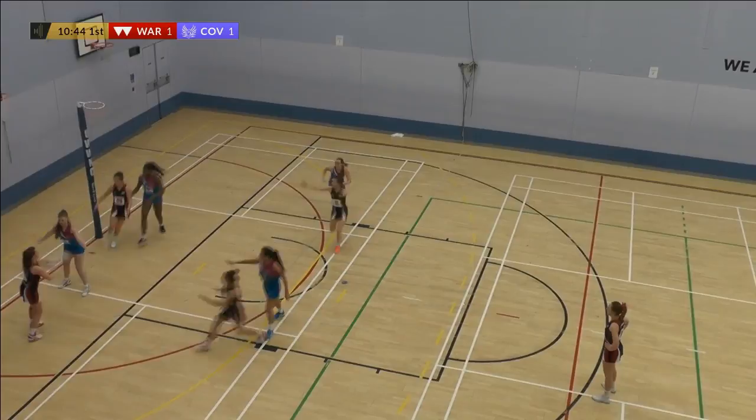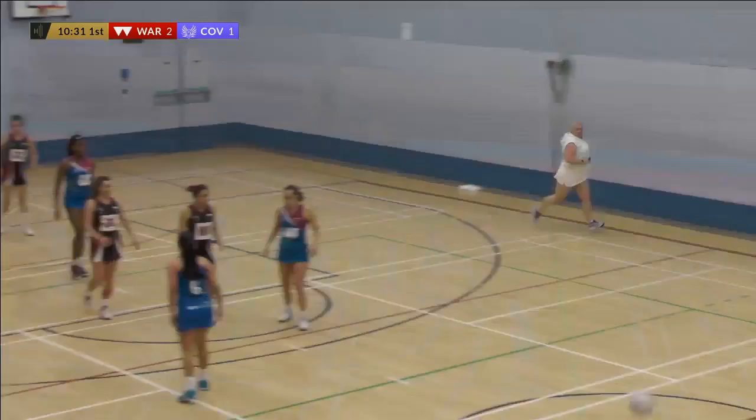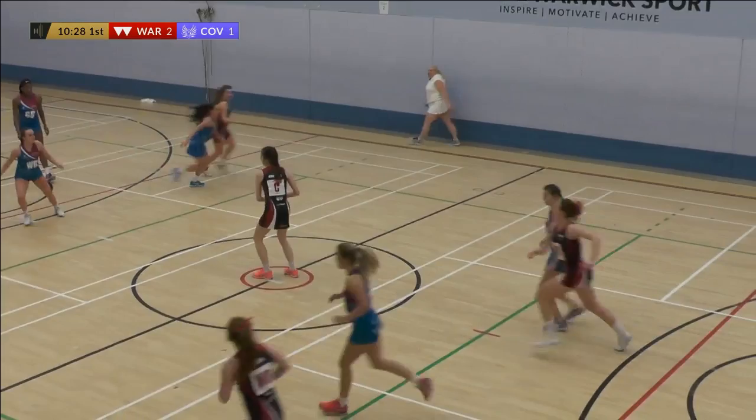There's some space, Sophia, now. Abassi will have the first. Obstruction by the goalkeeper. She'll have another shot now to make it 2-1. And yes, she slots it through. That's Abassi's first goal. It's 2-1 to Warwick, and it's a Warwick centre. That will really help her confidence. She's ready to go again. It's a huge roar from the crowd.